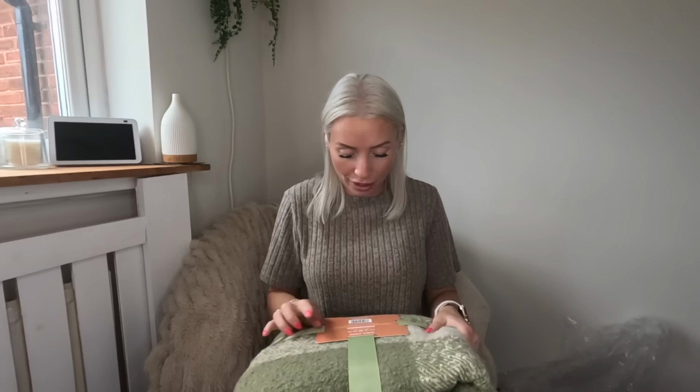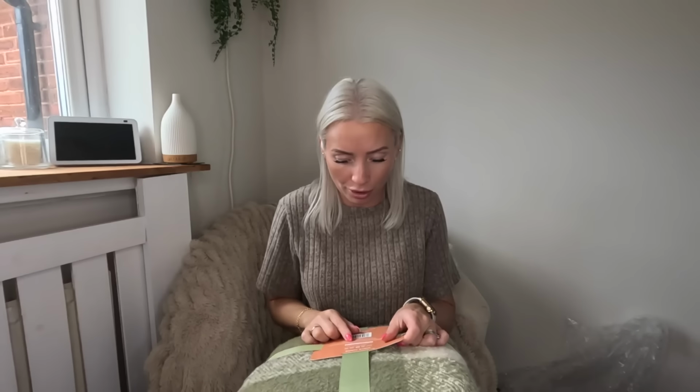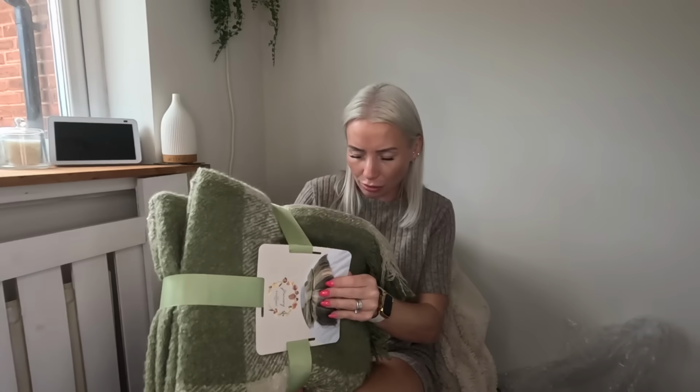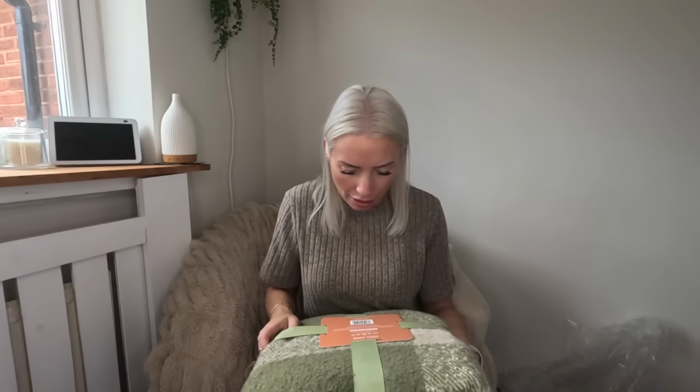I bought some throws the other week from Home Bargains, which I think I might have shared on this page as well. And they were really big and really good quality. They haven't got the size on this one, which is a bit frustrating. I can't see it anywhere anyway. But they are this beautiful green tartan and, like I say, really, really soft. I've bought two of these, one for each of my armchairs in the living room, because I just really loved them and I need some new throws there because they're getting a little bit tatty. So I need to clean them and then pop some throws on really. So yeah, picked up two of these.